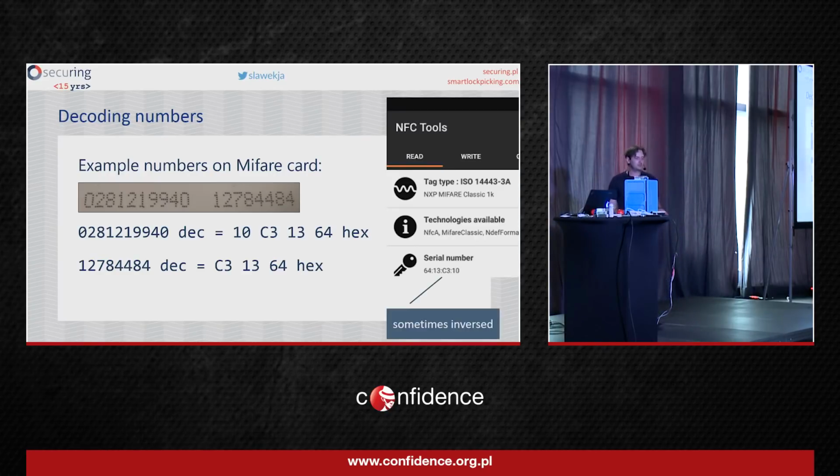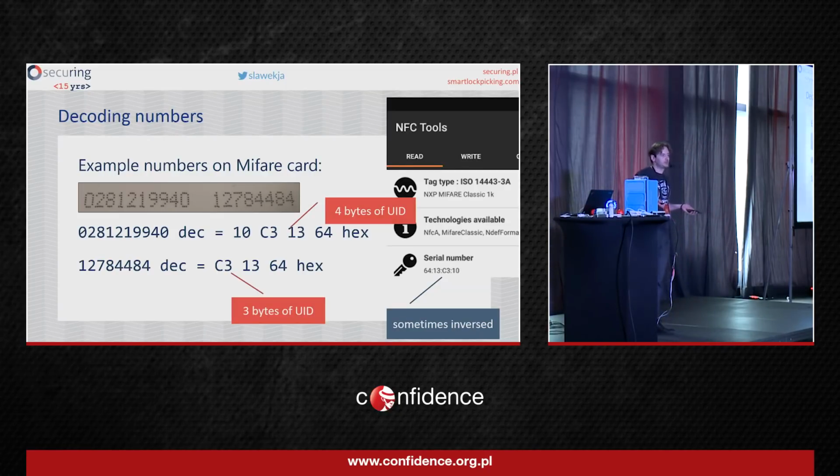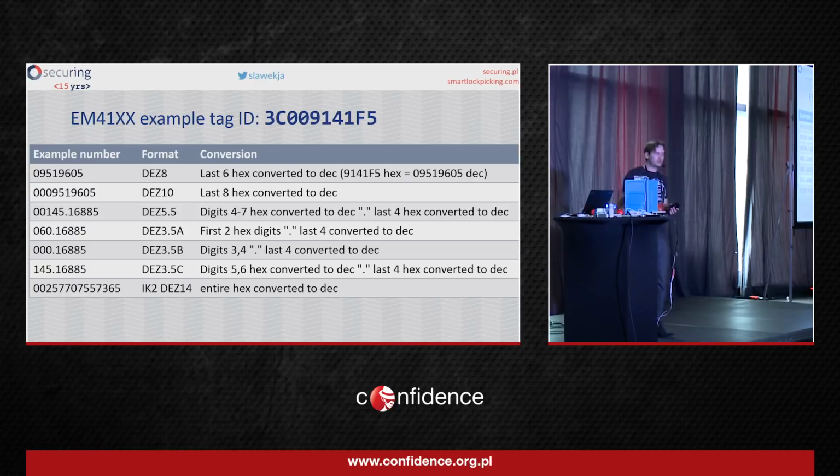Sometimes it might be reversed. Sometimes they use 3 bytes instead of 4 bytes, but it's usually pretty simple. It might get a little bit complicated for other tags, but you just need to use specific digits of hex to convert it to decimal. But you've got online calculators and Excel sheets for that. So it is possible in many cases to clone a card based on a picture of it if you have these numbers printed on it.